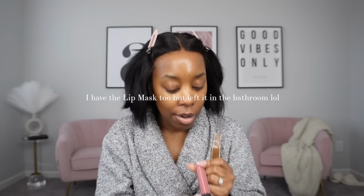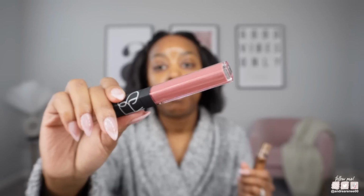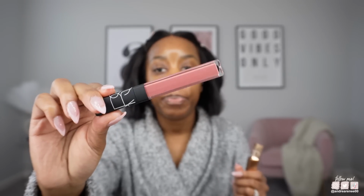And I also have some lip products. I was looking for the matte liquid lipstick, but I couldn't find it. These are the only three lip products I have from NARS. This is their lip gloss in the shade Pulsion. It's a rosy mauve color. Really, really pretty.